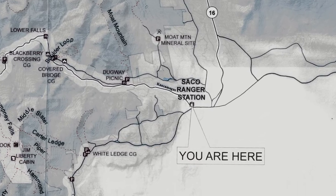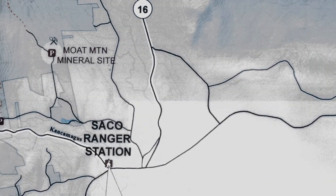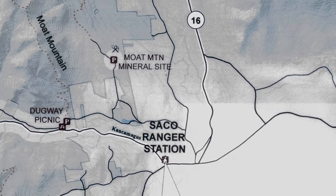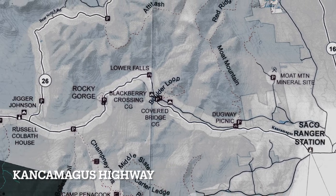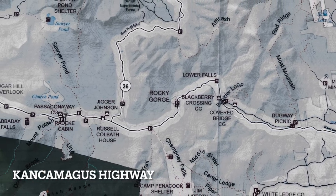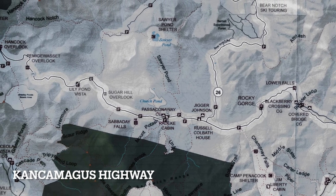A few miles further brings us to the Saco Ranger Station and the start of the famous Kancamagus Scenic Byway. The Kancamagus Highway was dedicated as the first of the national scenic byways in the Northeastern United States.